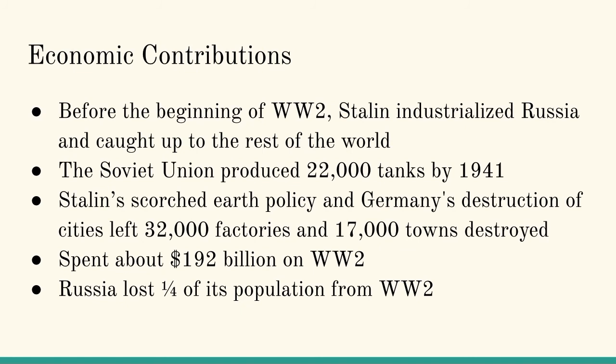Economic contributions. Prior to the beginning of World War II, Stalin managed to industrialize the Soviet Union and catch up with the rest of the world. Russia produced over 22,000 tanks by 1941, which was more than all of the tanks produced in every other nation in World War II combined.